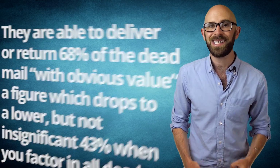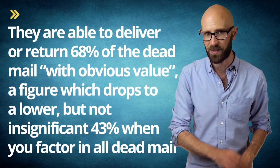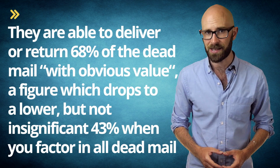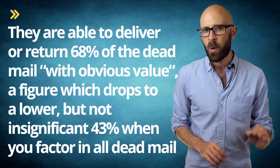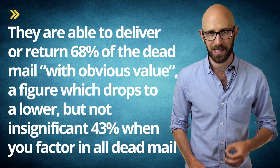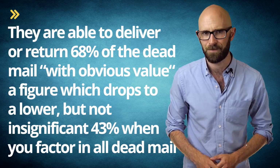So, considering all this and all the efforts they make, how successful are these people at bringing dead mail back to life? According to official figures, they are able to deliver or return 68% of dead mail with obvious value, a figure which drops to a lower but not insignificant 43% when you factor in all dead mail. When you consider that only about 0.05% of mail is deemed undeliverable in the first place, that's a pretty remarkable overall delivery rate.